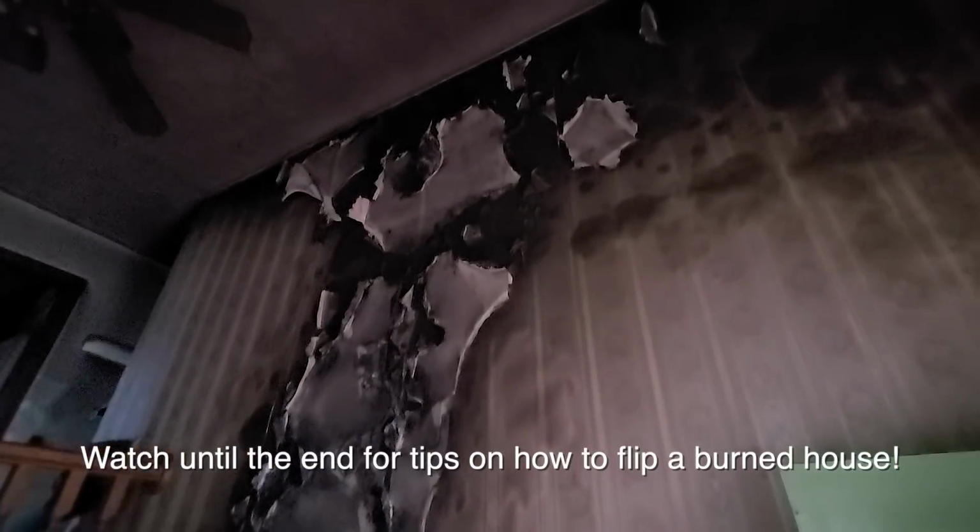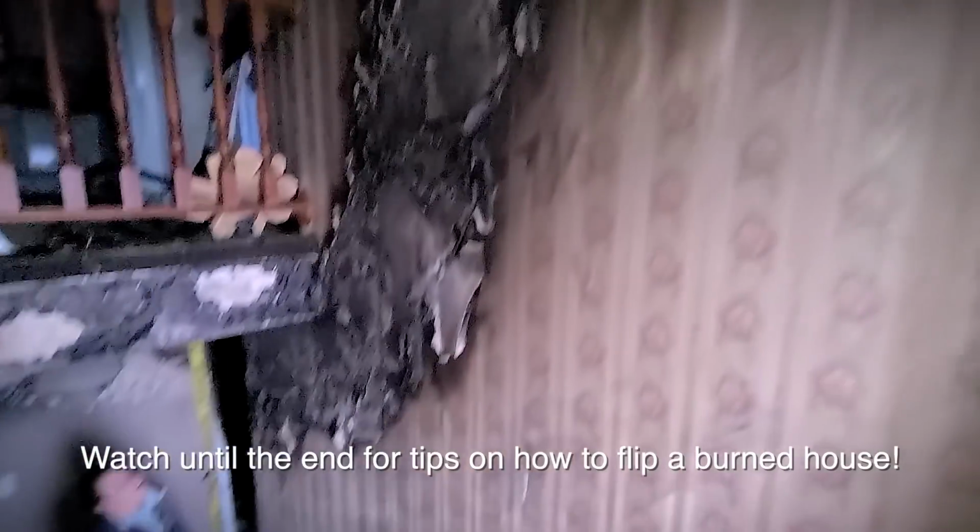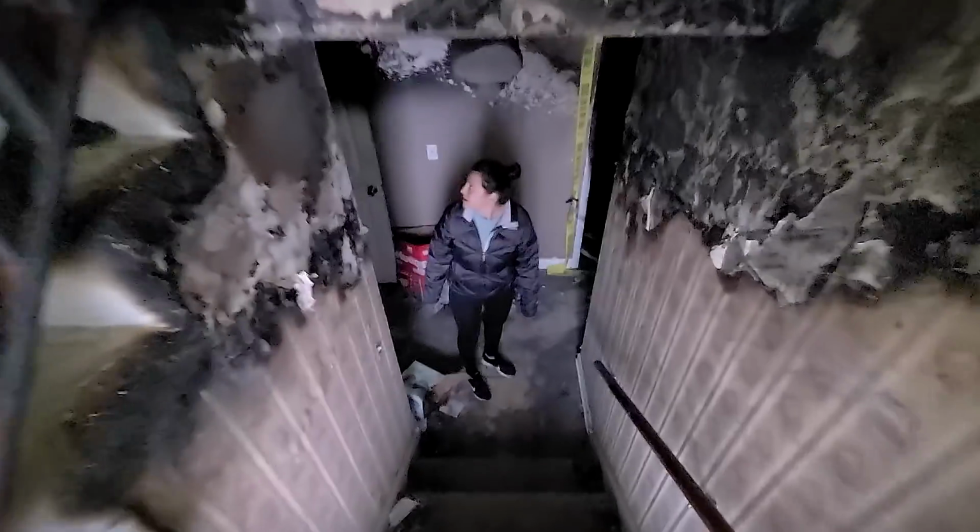So look at this. Look at where it went right up the wall right there. Wow. It's really bad down here, so hopefully the flashlight's enough for you guys to see. But this is where the fire started. I'm not going to go in there because I don't know how secure the floor is. I'm going to walk in here, but it's super dark. This is the darkest part of the house. I'm guessing it was the washer or the dryer or something over here that started this fire.